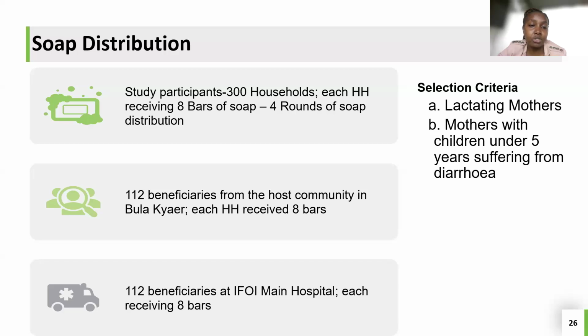Apart from distributing the soap to the study participants, who were 300, we also supported the host community in Dadaab, specifically a village called Bulakair, whereby we supported 112 beneficiaries at the end of the study, where each household received 8 bars of soap just for 1 round. And apart from that, we also supported 112 patients within the E41 main hospital in Dadaab. Again, each patient got 8 bars of soap. The selection criteria for this was lactating mothers or households with lactating mothers, and also mothers with children under 5 who had been suffering from diarrheal diseases. Next slide, please.